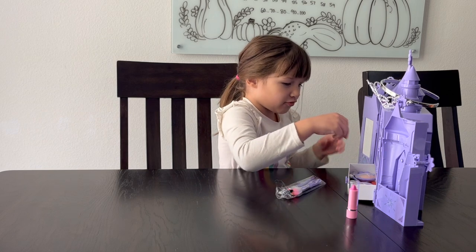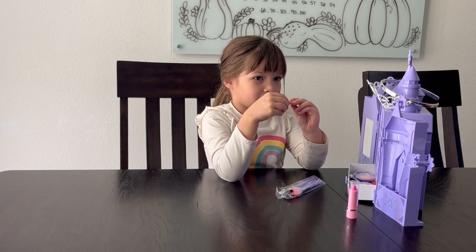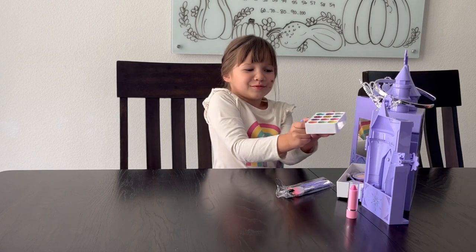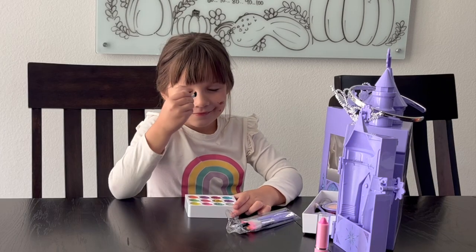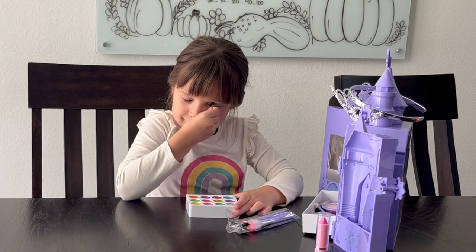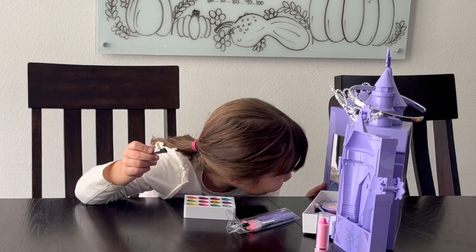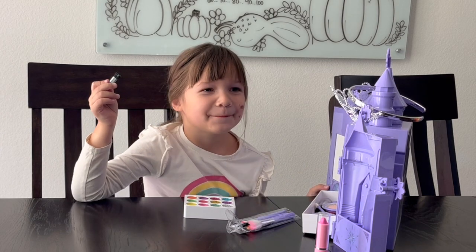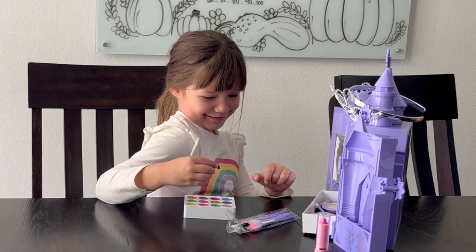What do we have to do these ones for? That could be for like the eyes or like the glitter powder. The glitter powder. Yes! Which one is it? Oh, this one. Which color should I choose? This color. Mommy, look. Beautiful. I'm gonna try another color. Which color should I choose? I know.